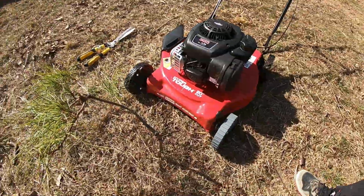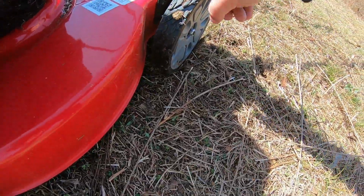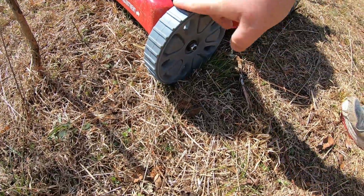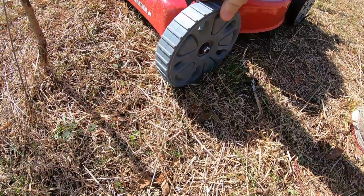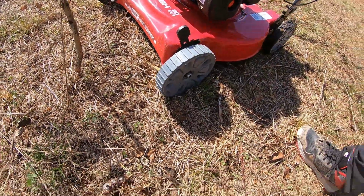Oh, I had my first failure with a lawnmower. So it's supposed to have this black plastic tread on it, and this one fell off already. So that's awesome. I mean, it still works fine and rolls good, but I don't know if I'm gonna keep it or not. It kind of annoys me that it's not there. I just bought it yesterday. We'll see what happens. I mean, it wasn't cheap.